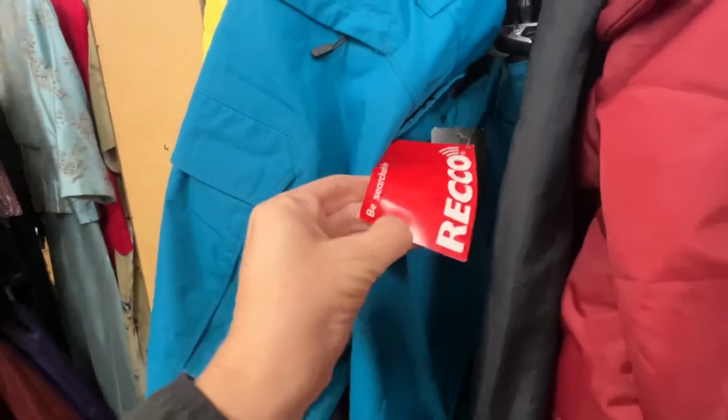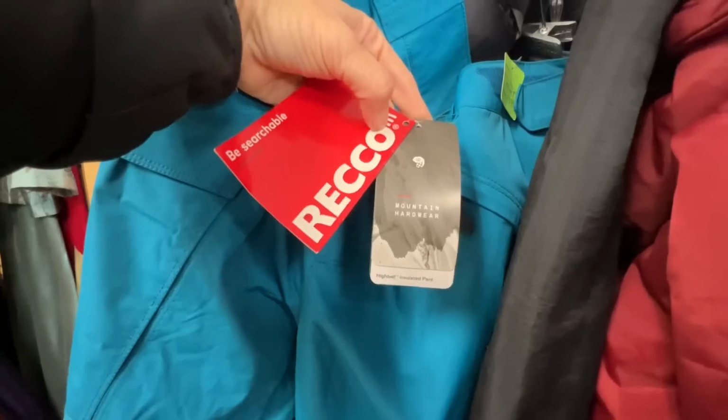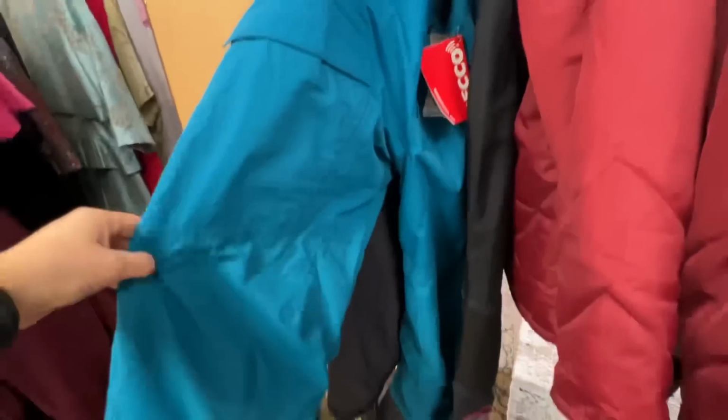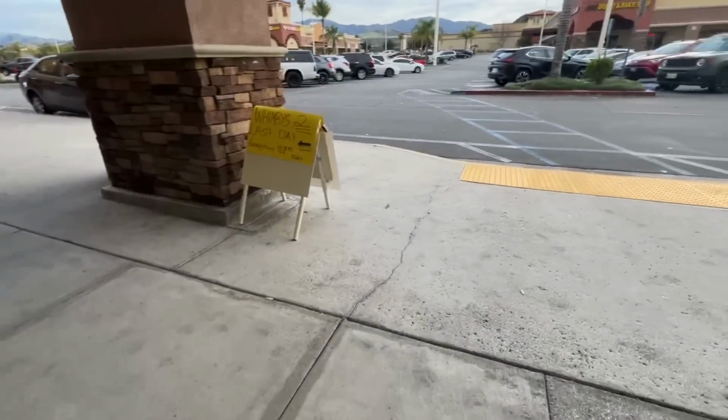But here's a Helly Hansen jacket. This brand is hit or miss for me, but they had this marked up. So definitely was going to pass on that. I spotted this Recco, which is something in outdoor winter wear that's a really good fabric material. These were new with tags and they were Mountain Hardwear, but they were marked at $50.